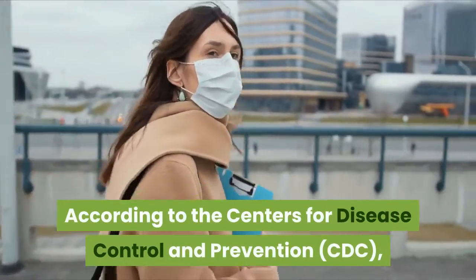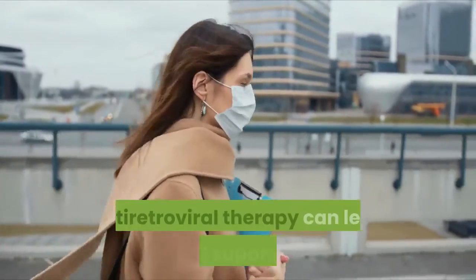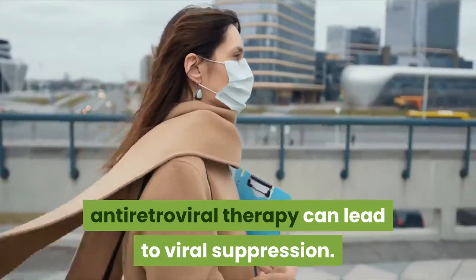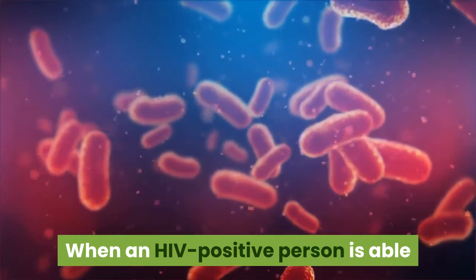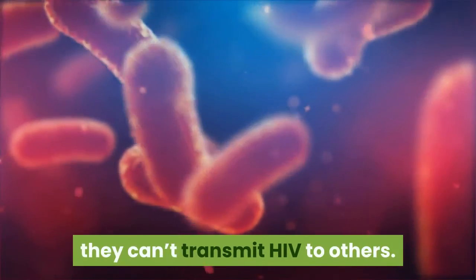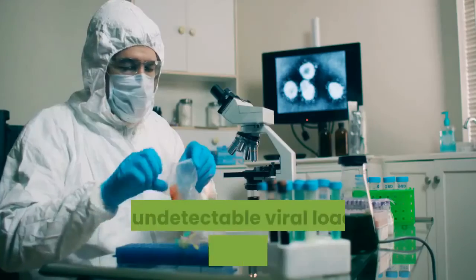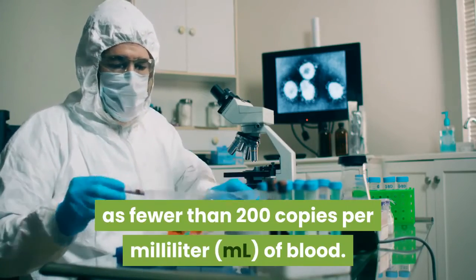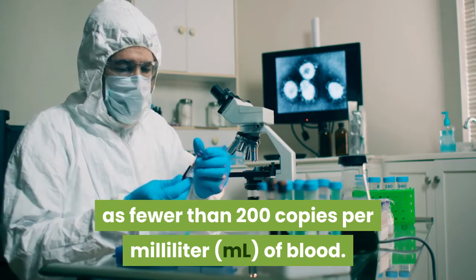According to the Centers for Disease Control and Prevention, CDC, antiretroviral therapy can lead to viral suppression. When an HIV-positive person is able to maintain an undetectable viral load, they can't transmit HIV to others. An undetectable viral load is defined by the CDC as fewer than 200 copies per milliliter (ml) of blood.